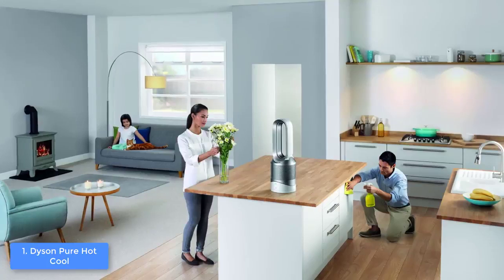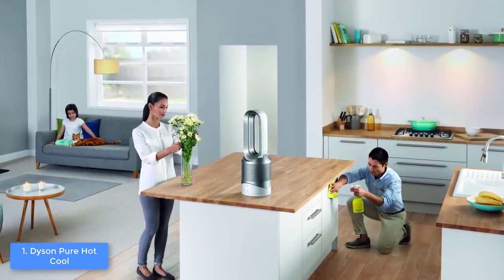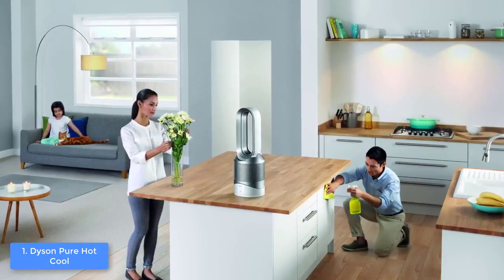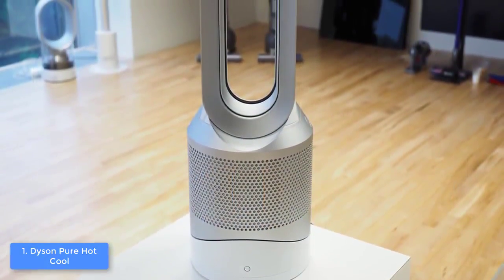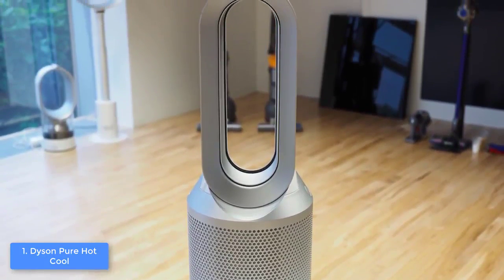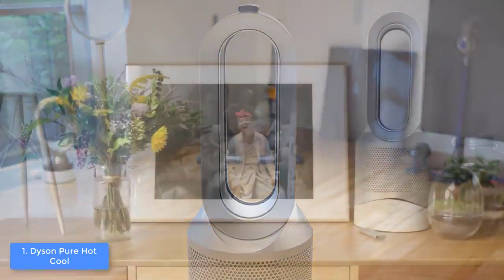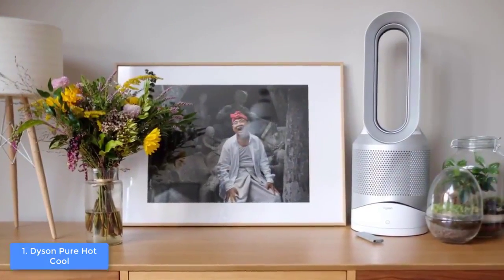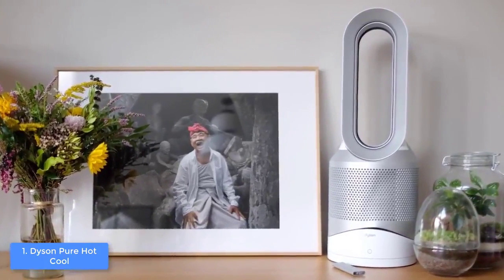From a design perspective, the Dyson Pure Hot Cool is available in 2 different editions, blue and white, which we are currently reviewing, so regardless of your choice, they are unique in their own way, and perform absolutely the same. This unit was crafted using acrylonitrile butadiene styrene, which is a thermoplastic that is extremely durable, so even if you've been using it for years, you won't find any noticeable difference in its original look.